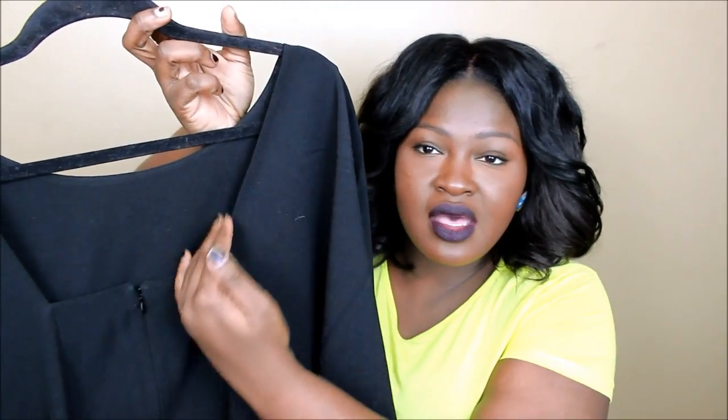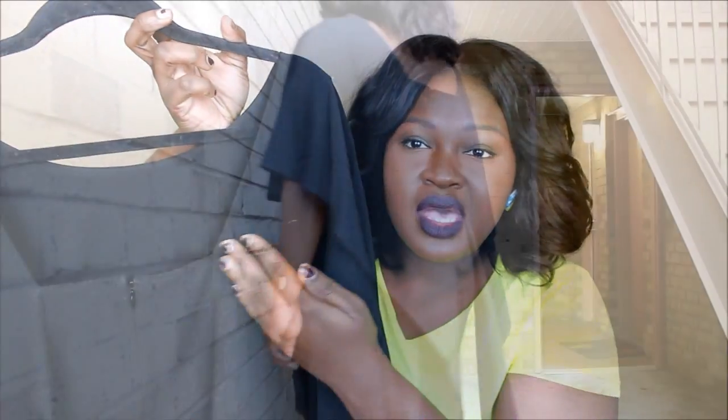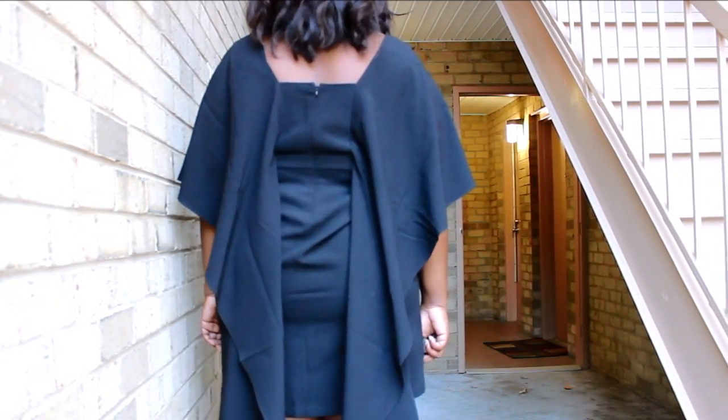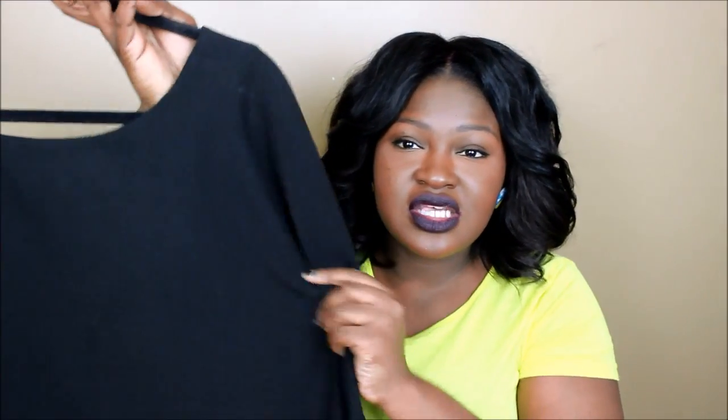It also has a very flattering cut in the back. The dress itself is super flattering. These pieces of fabric that go from the front of the dress to the back will cover up everything. If you have back fat, if you have rolls, any of that, all of that will be covered underneath this dress. So that is why I love it.